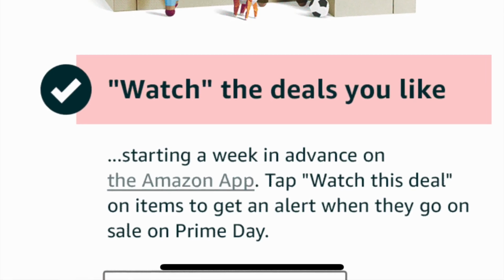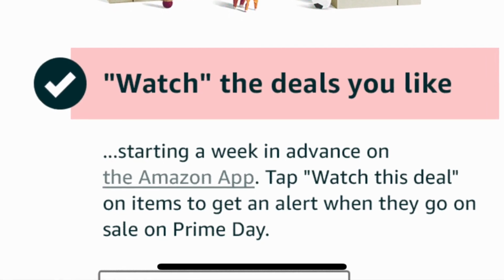There's going to be a ton of deals that are going to be popping up over the next few days. If you want to keep an extra eye on them and make sure that you're alerted to when those deals go live, you can press Watch Deal inside the Amazon app or on Amazon.com. It's a great way to stay on top of the best prices for the items that you want.